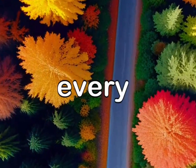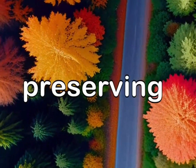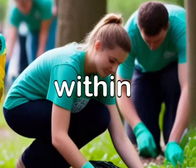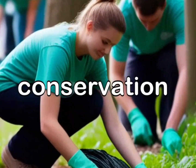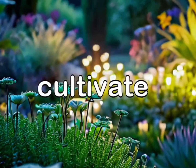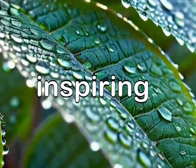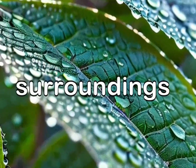These collective efforts remind us that every action counts in preserving the integrity of our ecosystems, fostering a sense of unity within communities dedicated to conservation. Through such experiences, we cultivate a deeper appreciation for the simple yet profound beauty found in nature, inspiring us to protect and celebrate our green surroundings.